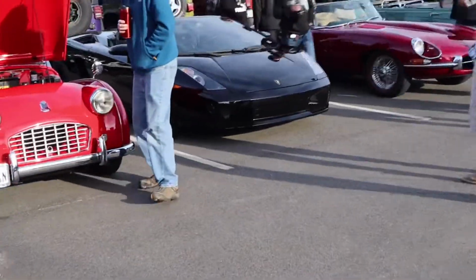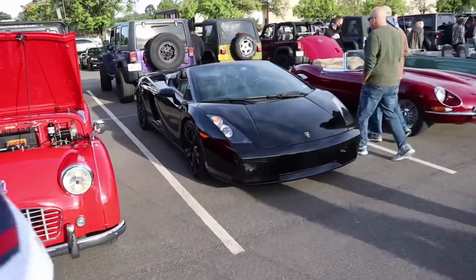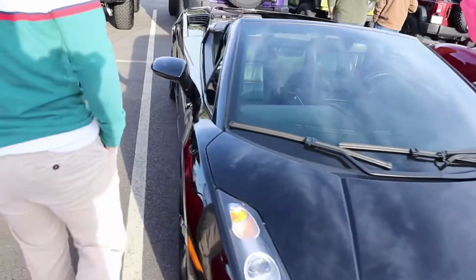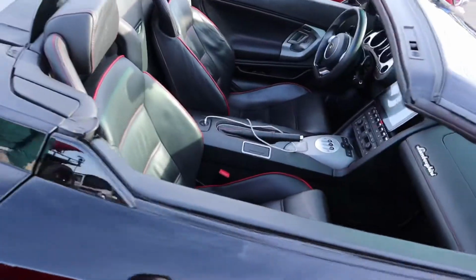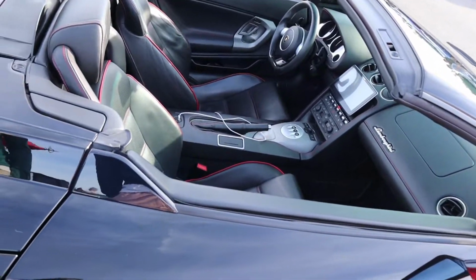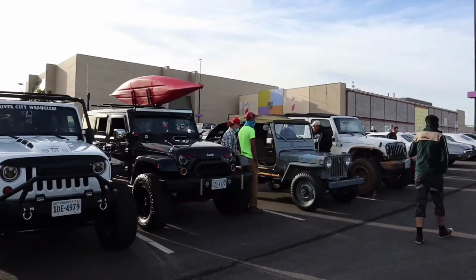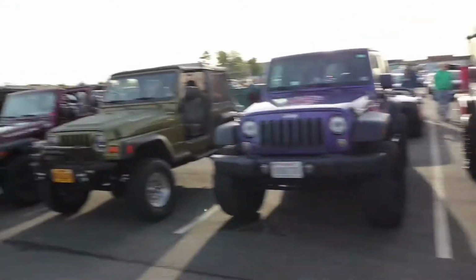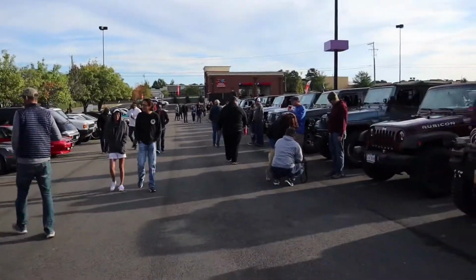Gallardo, not hype, but it goes crazy. They got the Spider in this cold weather. It's like probably 50 out here. Yeah, man. And they got the Spider. It's just kind of clean, automatic, you know how they all are. Hey, we got the Jeep line today. Actually, yo, some of these are kind of hype. Like that one's hype. We got the rest of the Jeep line today. Yo, wide body. I wonder if the Gladiator's here.